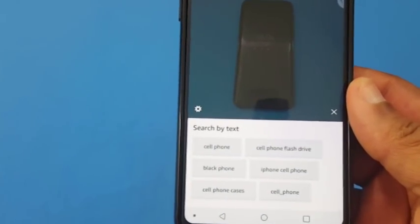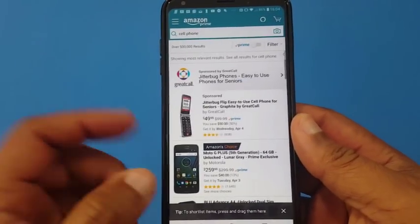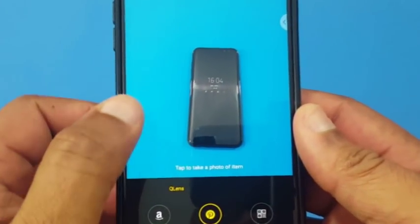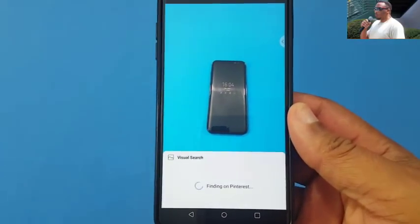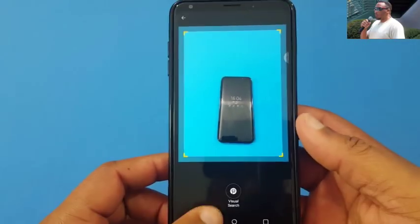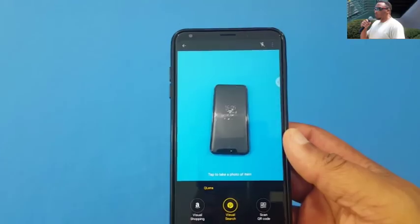So it says cell phone with flash. So you know, you click on that, you get the cell phones. It's not exact, you know, it doesn't give you the exact device, but it knows it's a cell phone. Same thing if you were to search on Pinterest, right? So you tap the picture, tap the screen, get the picture, and it's going to find that device on a Pinterest photo of it. So it picked up a cell phone. Now the QR code, I don't have one in front of me, but I'm sure you scan that, that'll try to find the item for you by identifying the QR code.